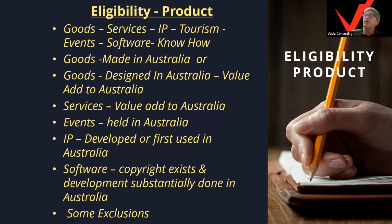When you're going to export, you're going to export what we call products. And a product is a goods, something you make, something physical. You're making clothing, you're making jet engines, you're making dog collars, it doesn't matter, you're making something. Your services, so you could be offering a service overseas of different types. It could be a physiotherapy service, it could be a service of architecture, a service as it would be defined in Australia.